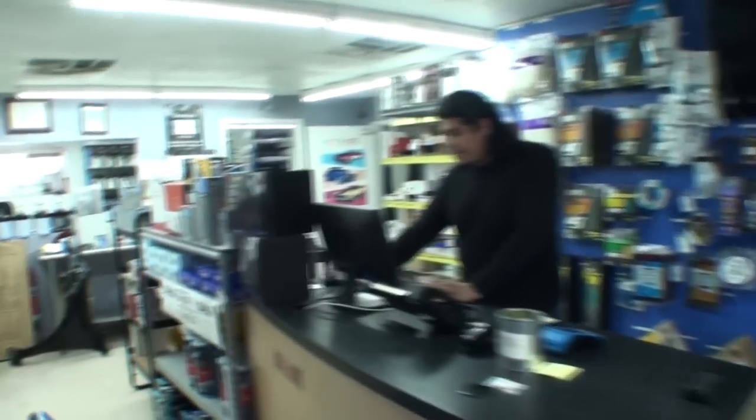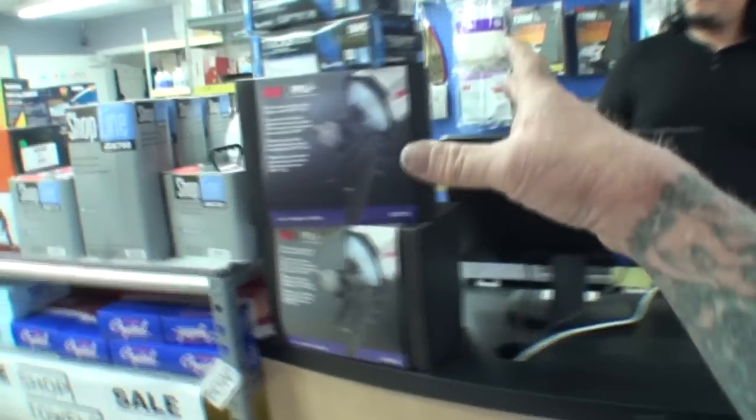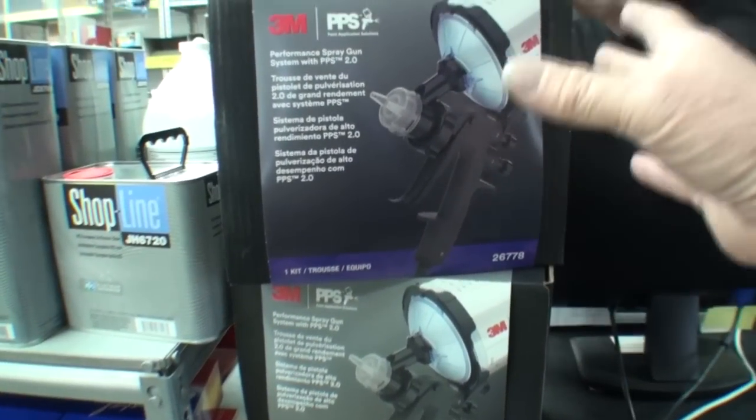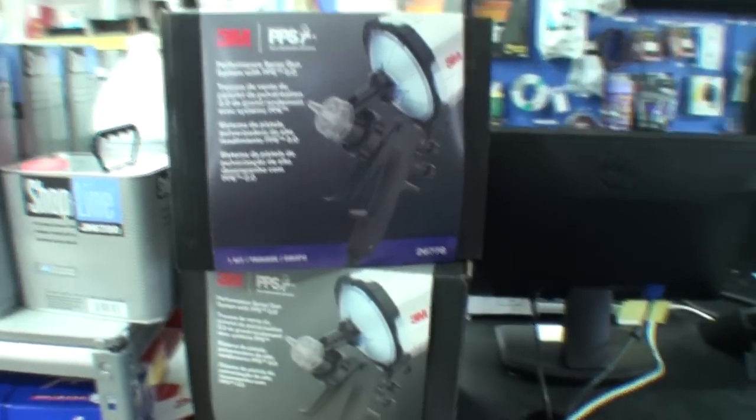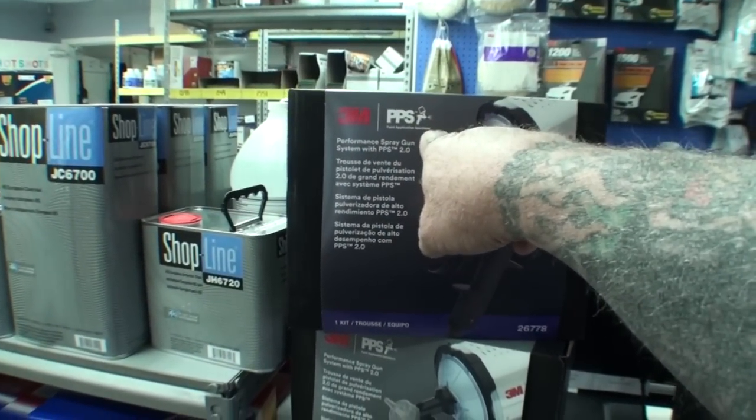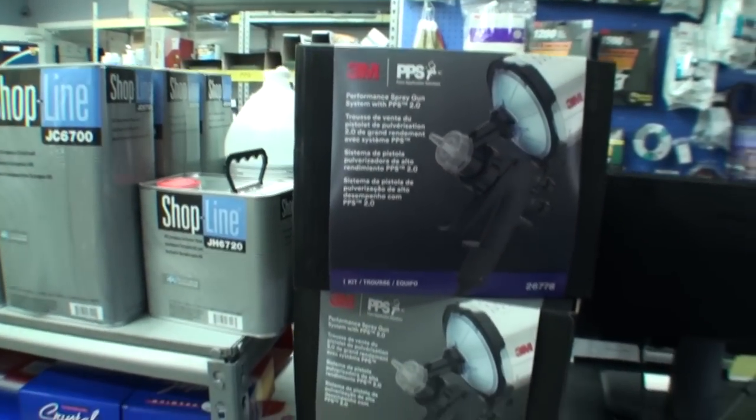All right, I got everything loaded up, but I wanted to talk to you about this action right here, dude. Now, this is a big talk going on. This is a big thing, these spray guns. Everybody wants the best spray gun in the world. And I've seen these spray guns right here, these 3M paint application solution PPS jobs. What's going on with these, bud?